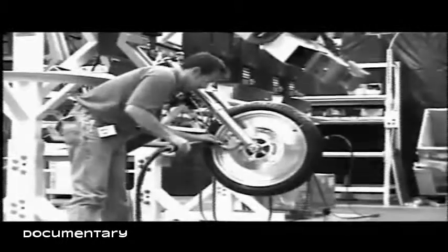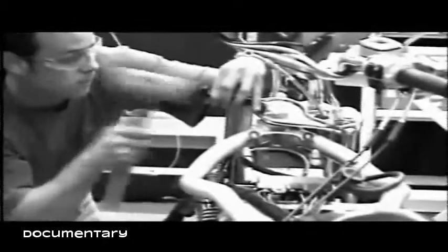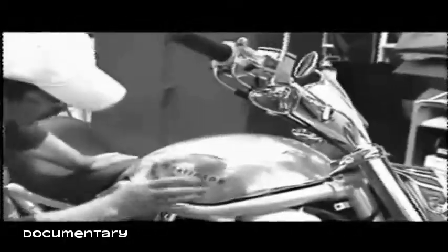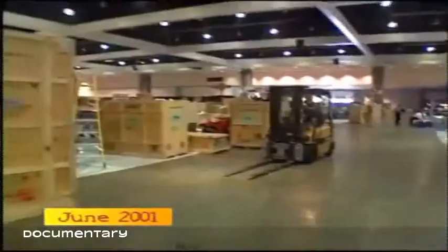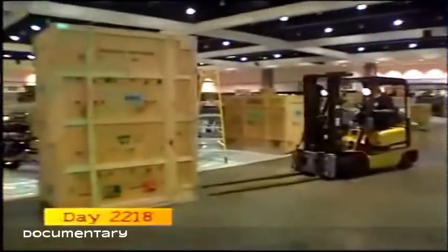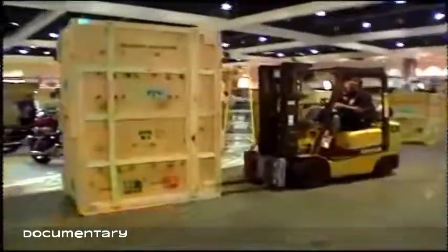It began as a simple idea. Now, almost 6 years later, after hundreds of unexpected hurdles and hard-won breakthroughs, after thousands of hours of both disappointment and success, after millions of dollars invested in a melding of art and science, the V-Rod was finally a reality. The official launch of the V-Rod was scheduled for the annual Harley-Davidson dealer meeting held this year at the Los Angeles Convention Center.